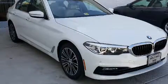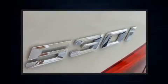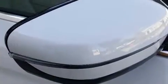Top features include air conditioning, one-touch window functionality, a built-in garage door transmitter, a power seat, automatic dimming door mirrors, rain-sensing wipers, remote keyless entry, and the power moonroof opens up the cabin to the natural environment.